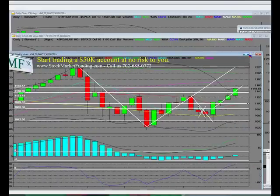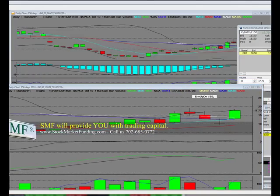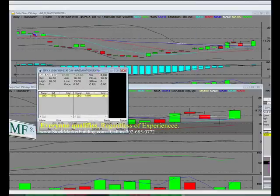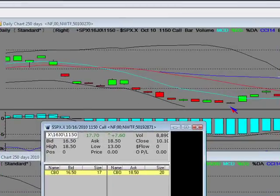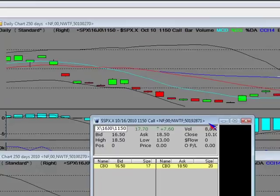But most importantly, outside of that, let's take a look at the difference. This is the 1150 call chart, which is right here before your wonderful eyes. And once again, SMF is a market maker platform in the options market, just as we do in the equity market. They both work well together.